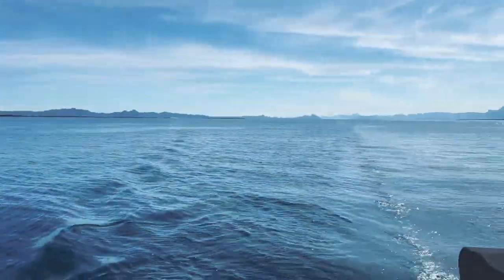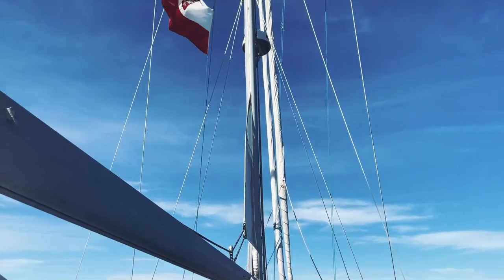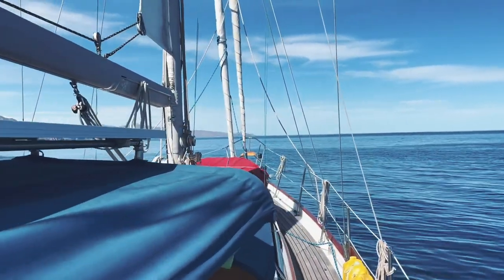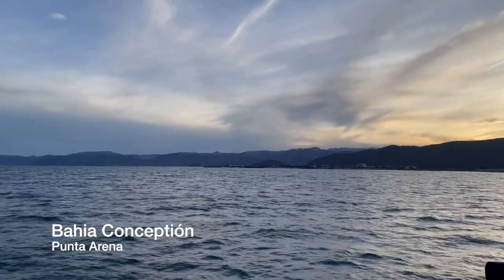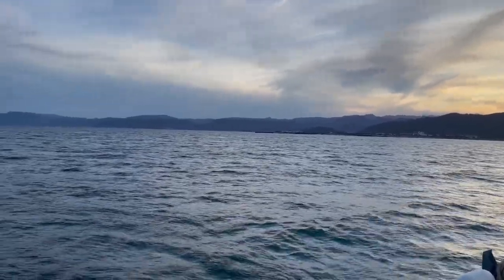Loreto is off in the distance that way. Yeah, very light winds today. Seas are flat. So we've been just motoring, but making good time. That's our destination. And we're not moving. We're not moving because we're in 4 feet of water.